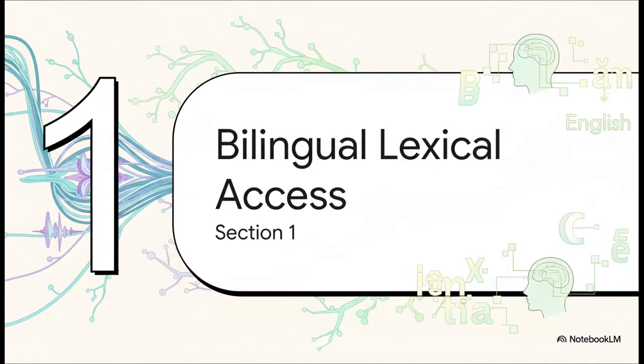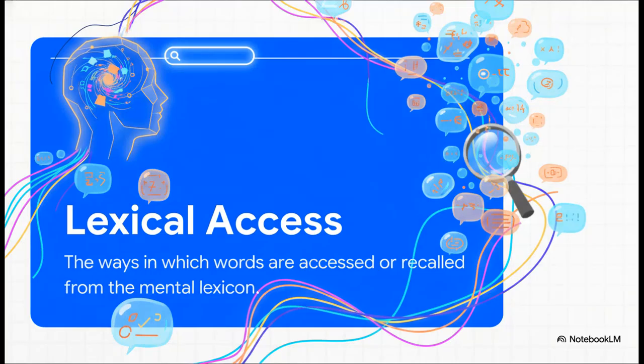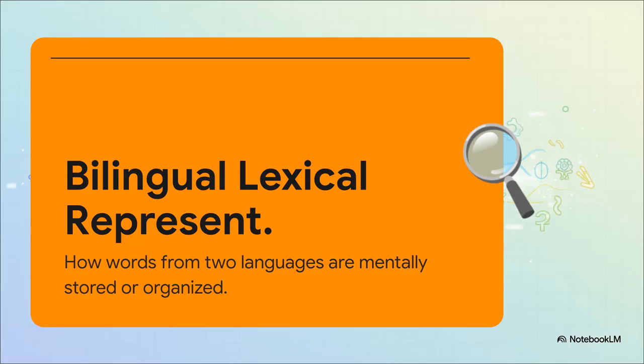Okay, so first things first, let's get down to the basics. What are we even talking about when we say lexical access for bilinguals? Basically, lexical access is just how we pull words from our mental dictionary. You could almost think of it like your brain has its own super fast search engine, but for language. But, of course, for bilinguals, it gets way more interesting. The big question is, how are words from two different languages stored up there? Are they in separate mental file cabinets? Or is everything all mixed together? That's what bilingual lexical representation is all about.